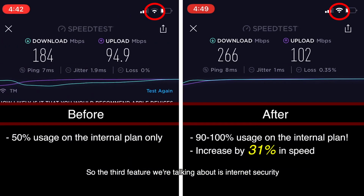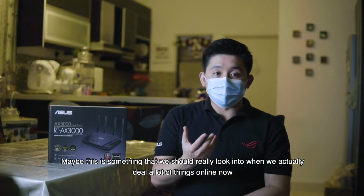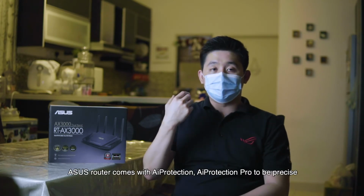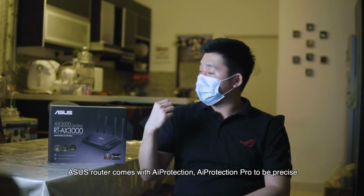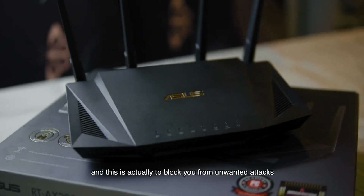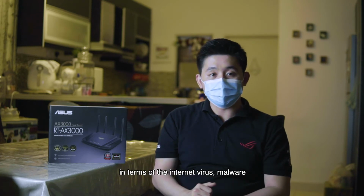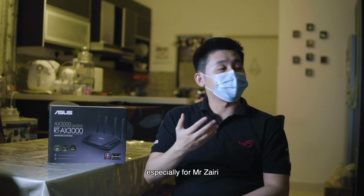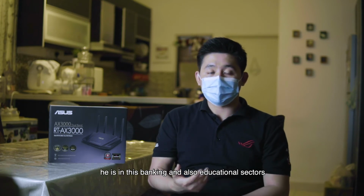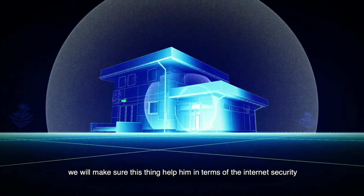The third feature we are talking about is internet security. Maybe this is something you should really look into, since we deal with a lot of things online now. Asus routers come with AiProtection Pro, to be precise, by Trend Micro, which blocks unwanted attacks from internet viruses and malware, especially for Mr. Zairi, who is in the banking and educational sectors. We will make sure this helps him in terms of internet security.